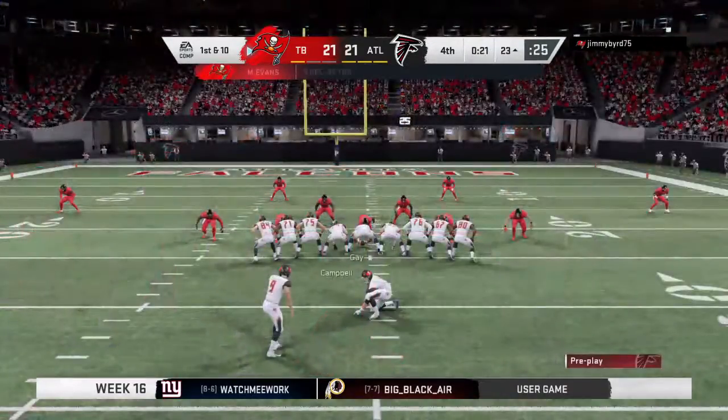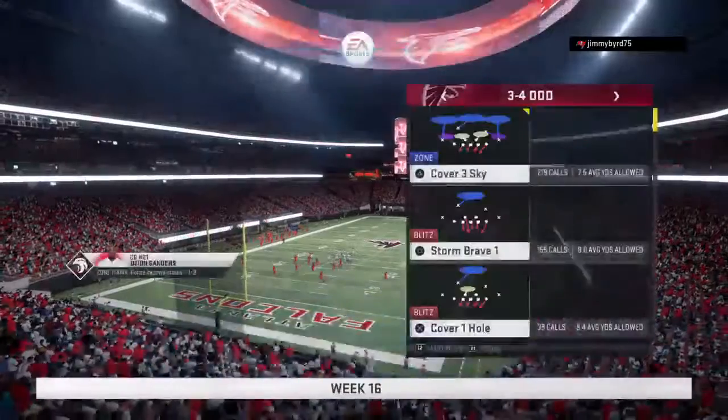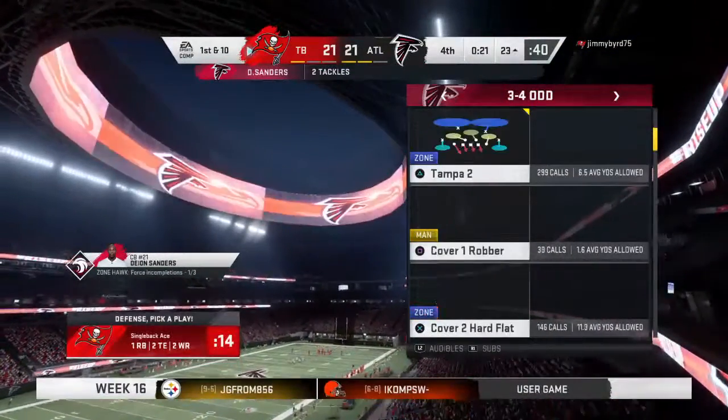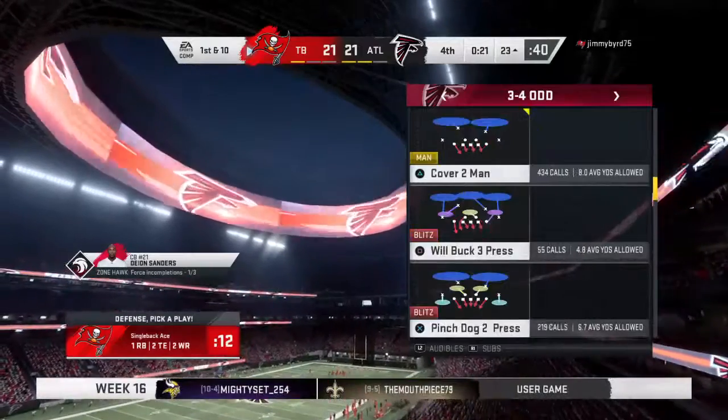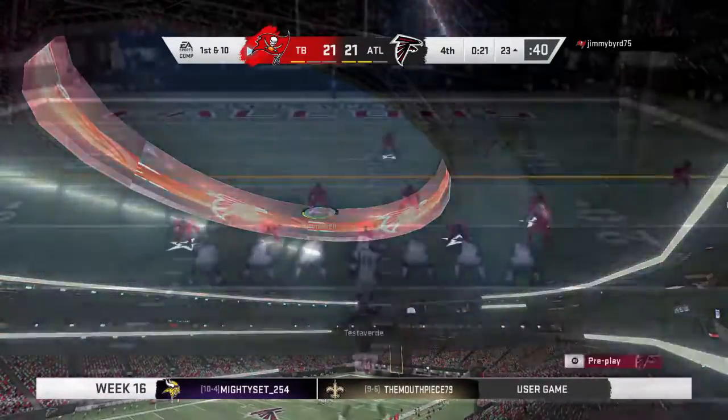So here we go. Maybe the biggest kick of the game forthcoming. Now the Falcons going to use one of their timeouts as the clock will stop with 21 seconds to go in the football game. This has been a hell of a game right here.